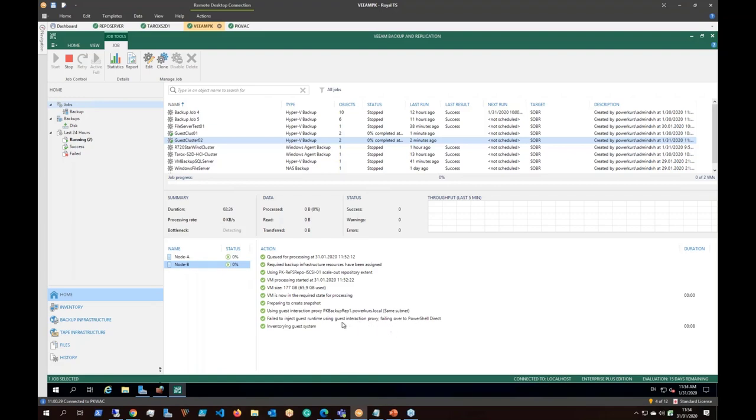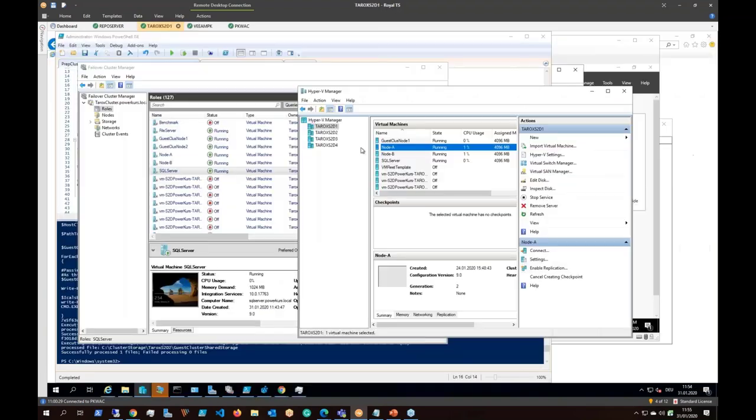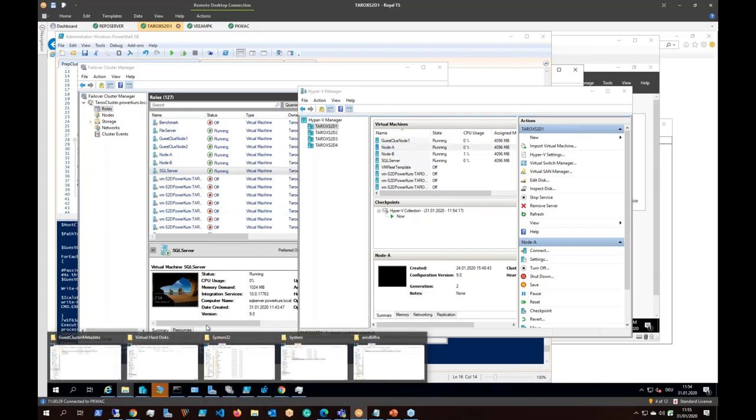Now we see another cool feature of Veeam. If they don't have proper network access to the guest to do the guest interaction, it will fall back to PowerShell Direct, which is pretty nifty. I kind of like this. We are creating recovery checkpoints, which is great. So let's have a look. Yep, the Hyper-V collection, you can see it's a different type. It's a recovery, but it's for a group of virtual machines in that guest cluster, so it's a collection.